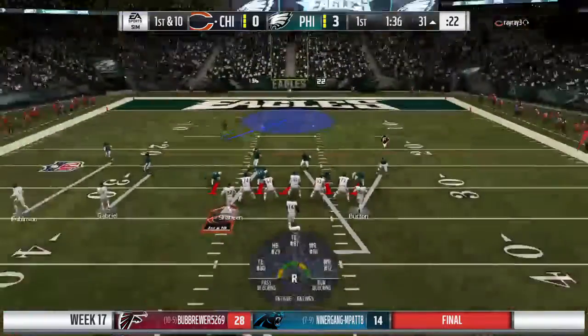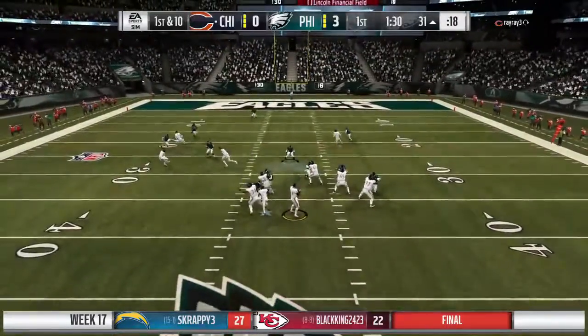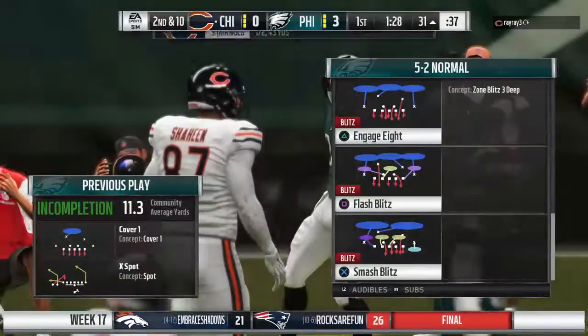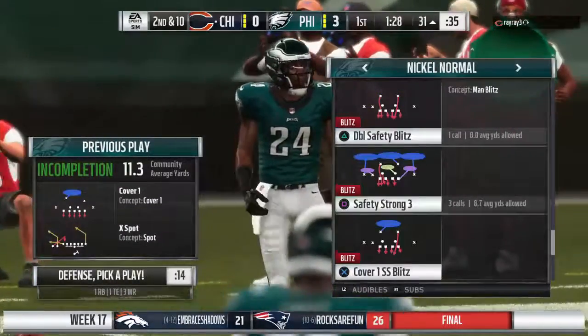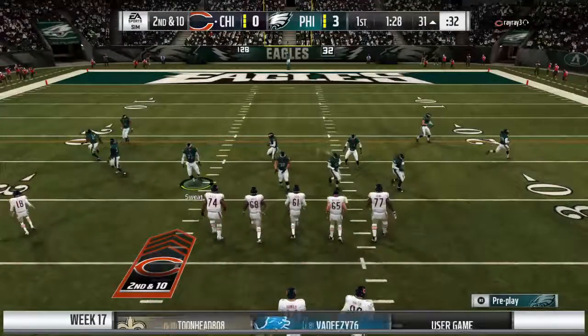Here's 1st and 10 just outside the 30. On 1st and 10, Darnold. And it pops free. The collision there jarred the ball loose and brings up 2nd down. That would have been a great catch, but it's real difficult to hold on to it because it was contested all the way. Would have been a great play if he'd been able to haul that one in.